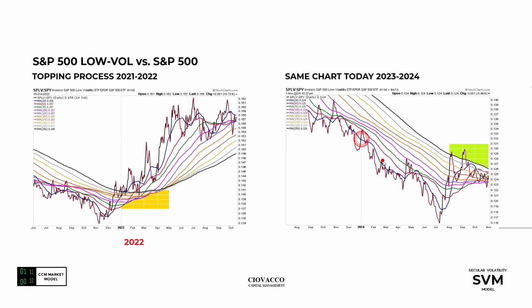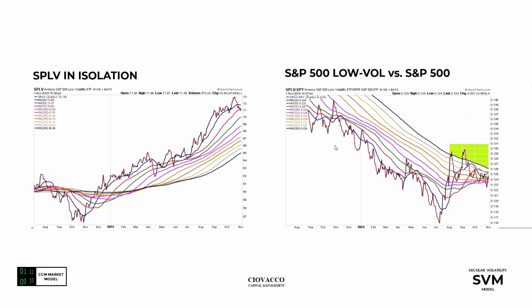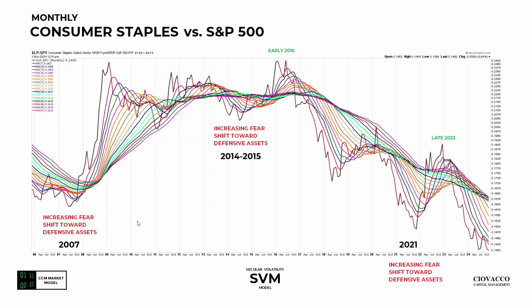SPLV has been a laggard for a long time. It's trying to show some improvement. If we contrast the chart on the right side of the screen, the same chart with S&P low volatility, or SPLV, in isolation, look how strong the chart of a laggard looks in isolation. It says a lot about the S&P 500 and the broader market. It's a broader look of consumer staples.